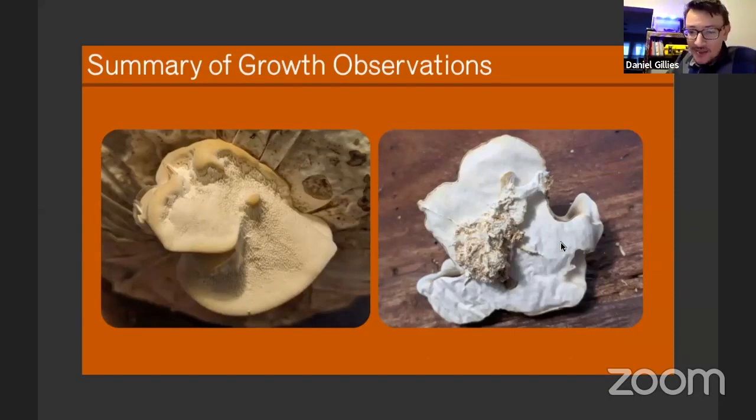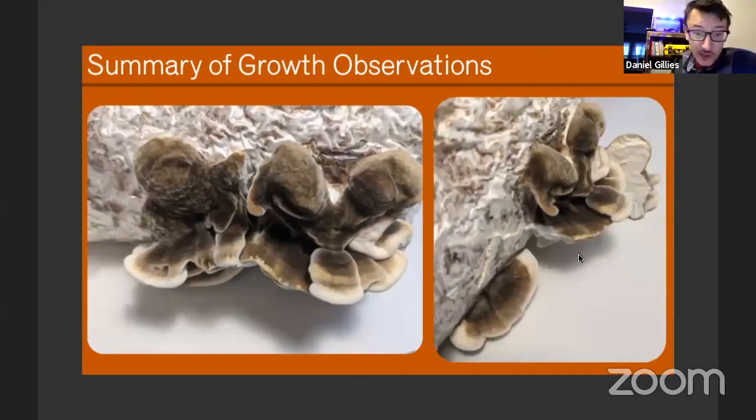On the right, this is the area against the bag. So you're not seeing the pore-bearing surfaces. You're actually just seeing where that fruiting body was growing against the bag. This surface is perfectly smooth, just like the bag is. It acted almost like a mold. And then that's a bit of the growing medium that came out when I removed that piece. This is a close-up of some of those other fruiting bodies that I was showing on your slide.